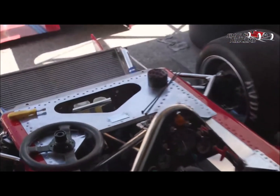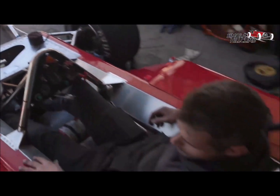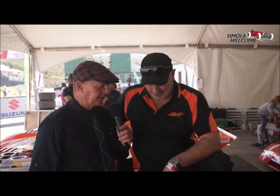And it's an H-pattern gearbox, dog leg first, but if you look after them they're pretty robust. And they give a really quick change when you do it right. It does need the cooperation of the driver, but not the clutch on the way up. You don't use the clutch. It actually slows it down. It's better for the gearbox not to use it. Beautiful stuff. Thank you very much, Steve.